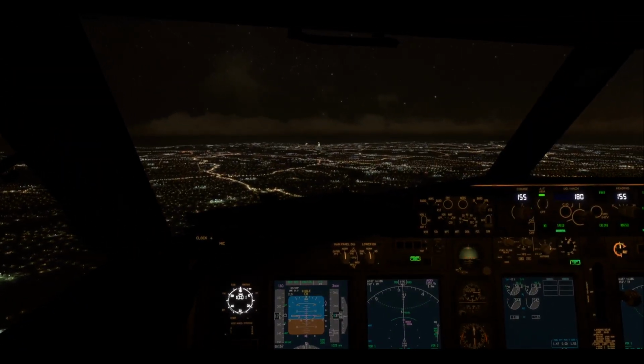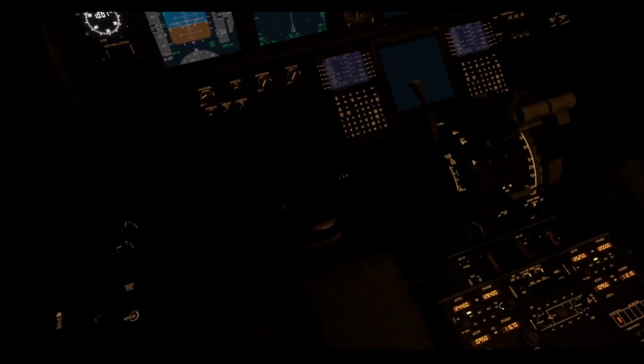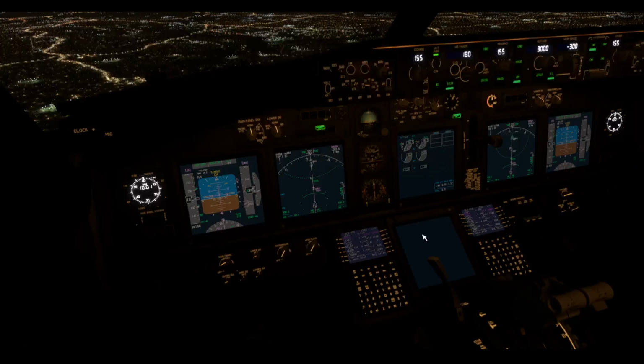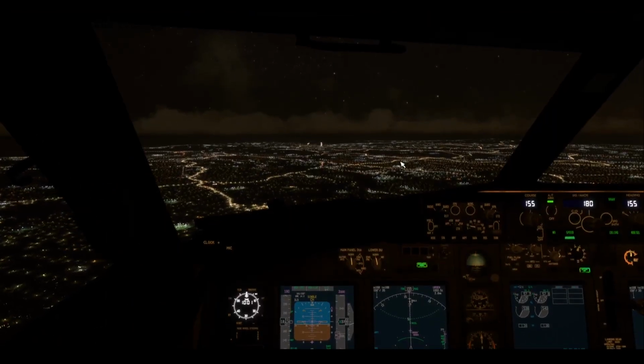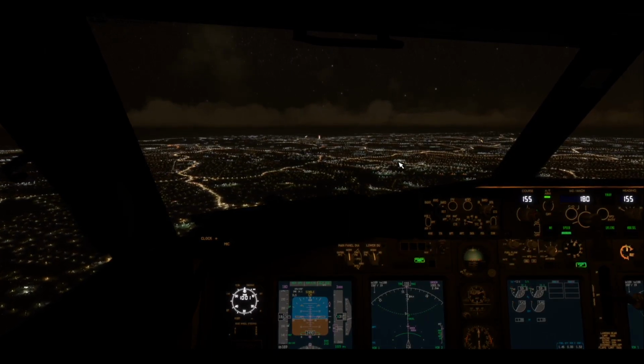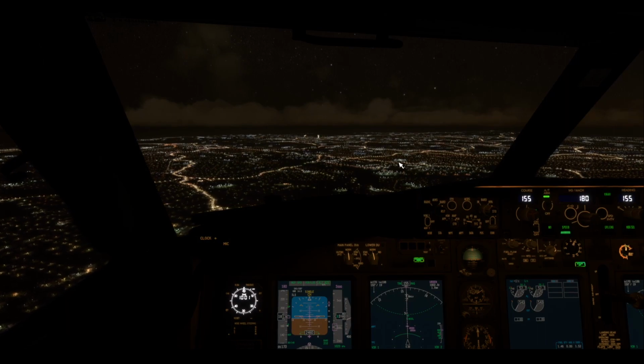Heading 335. Heading 335 for Speedbird 1174. Jetstar 238, descent to 3000, cleared ILS 16 right approach. Descent 3000, cleared ILS 16 right approach, Jetstar 238.